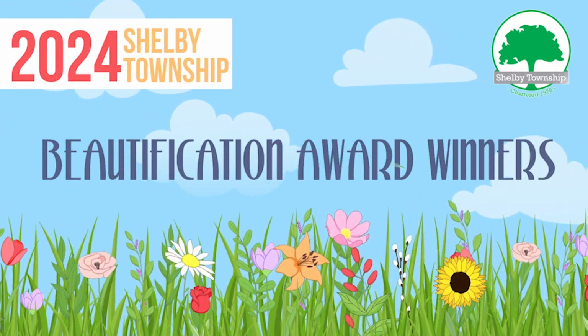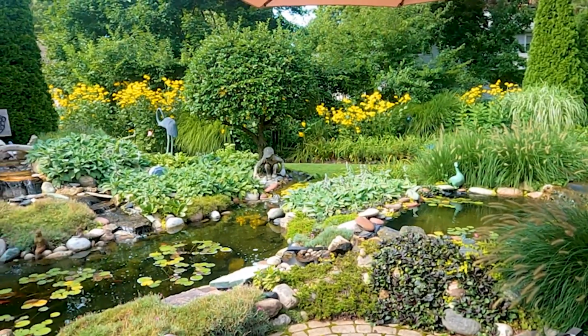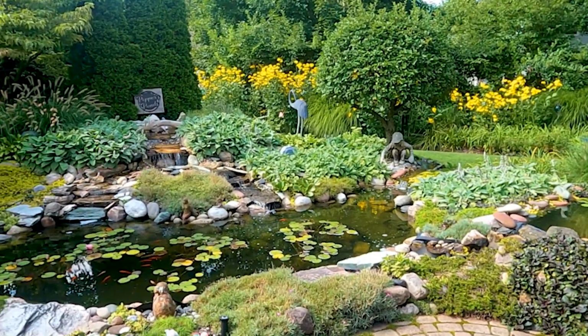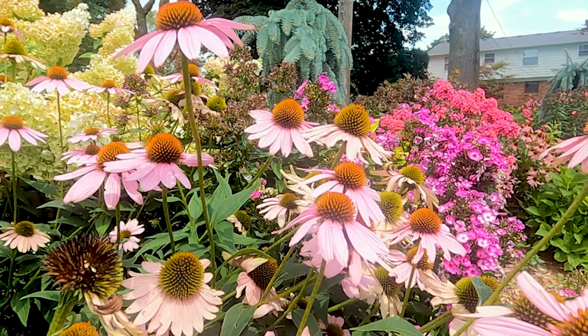The Beautification Awards are awards given to homeowners who have outstanding gardens within our community. This year we had over 20 nominations, and from those nominations we ended up with 4 winners of the awards. In addition, this year we decided to do 2 honorable mentions because of the meticulous care that these homeowners gave to their gardens.